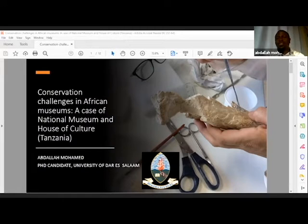As you can see, the shortage of storage rooms and space continues to be a problem. These are objects from Olduvai and other parts of Tanzanian sites, but they have been kept on these shelves, some of which are full of dust, and they are congested to the extent that they can scratch one another. These are lithic objects. They can scratch and they can lose the information which they have.